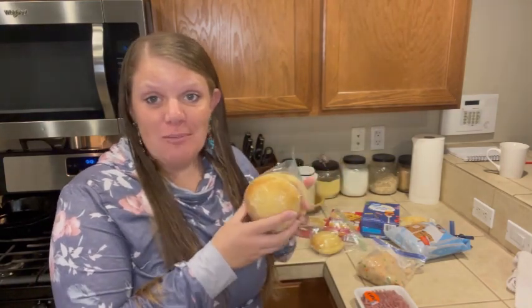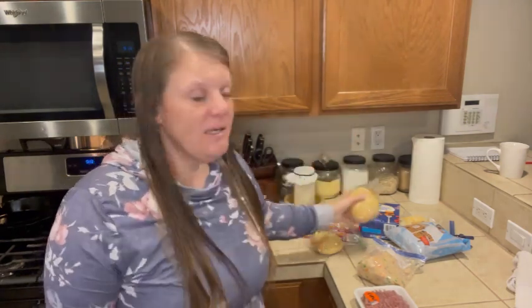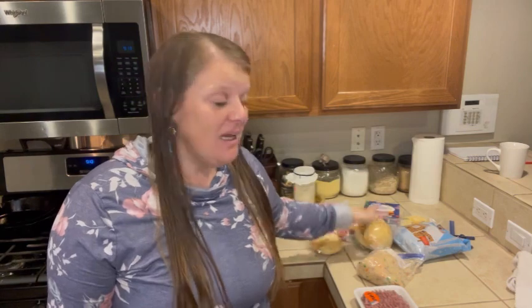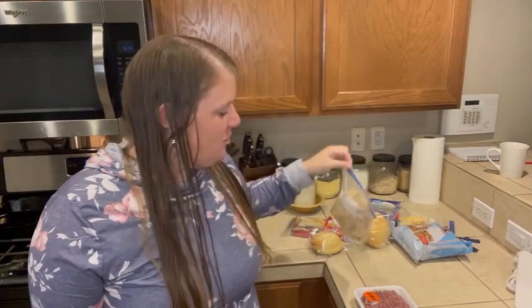I pulled out these hamburger buns. I made these last week and they need to be used before they go bad, because I don't want to throw them away. I put time and effort and ingredients into these. I also took out some dog food. These quart bags are lasting me a week, which is awesome.